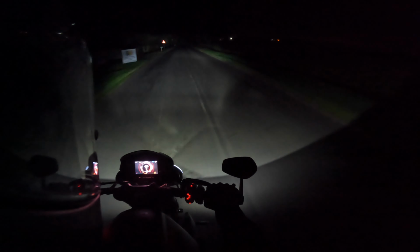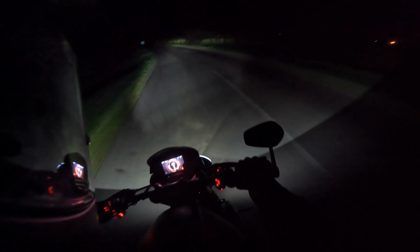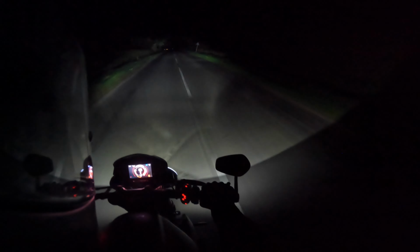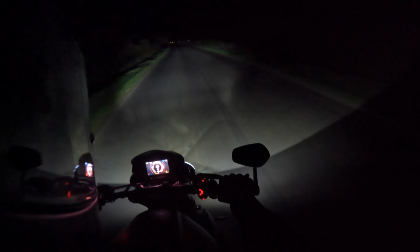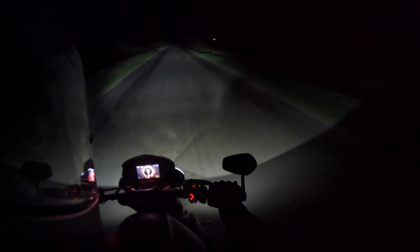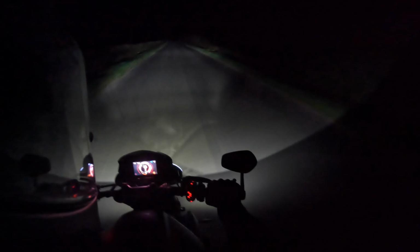The big problem with this road is it's very, very bumpy. So I'm hoping you'll get some idea of what it's like. I suppose it's difficult with the GoPro's stabilisation program and all that. This is where it gets bumpy! Oh, bloody hell! Blimey!